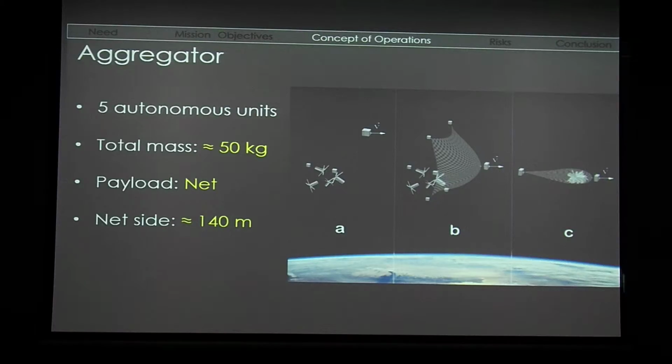Then the deployment of the net takes place, and the whole configuration slowly goes down and enters the debris cloud. So the debris is actually entering from behind the net. And after the mission is completed, or the cloud is cleaned, or the net is full maybe, we close the peripheral satellites to secure the debris in place, and we can think about the deorbit event.